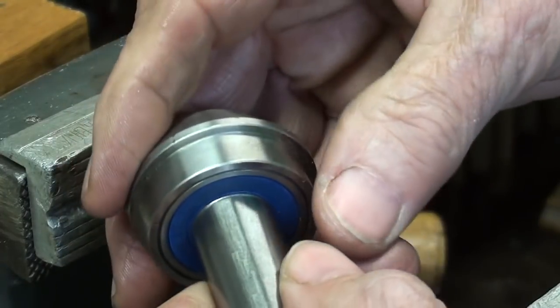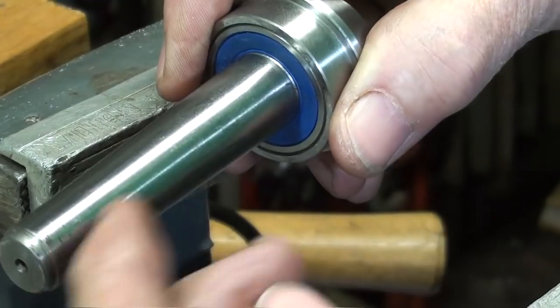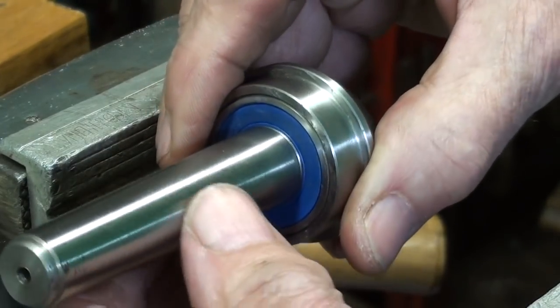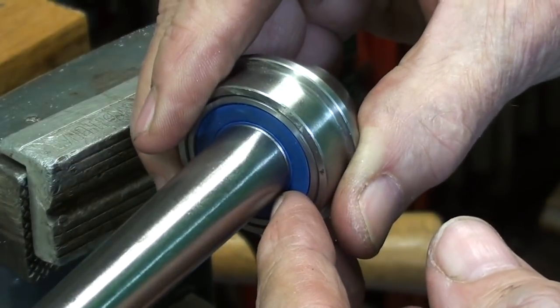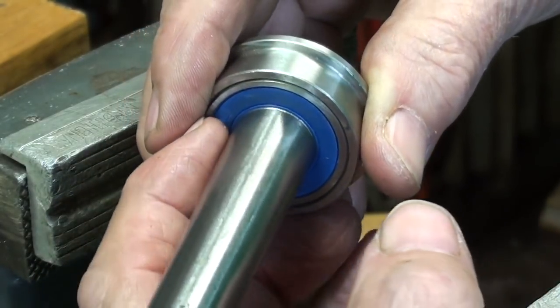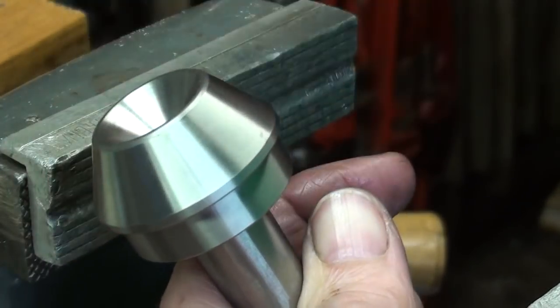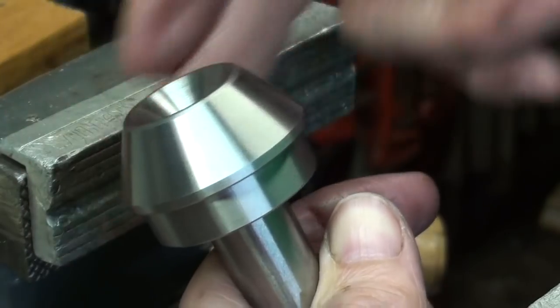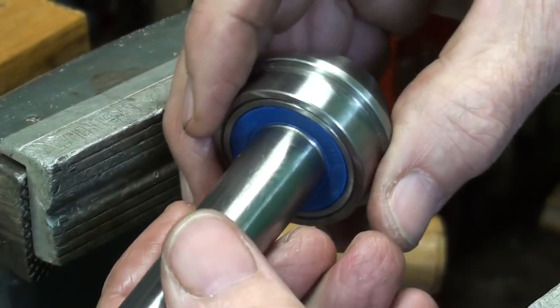Now, some of you are going to say that what I just did there by pressing in with the shaft, I was pressing on the inner race, the inner part there, and putting undue stress on the cage and the balls, and that may be true, but the job is done, and it spins free and easily, and of course I wouldn't have wanted damage to a $4 bearing.